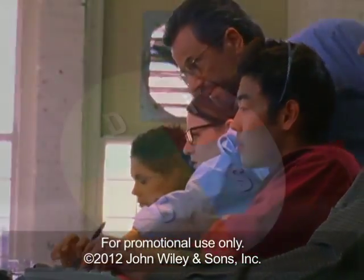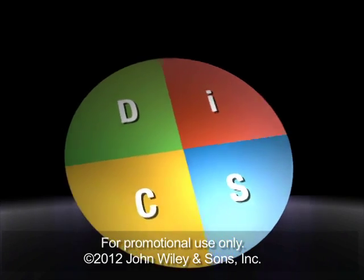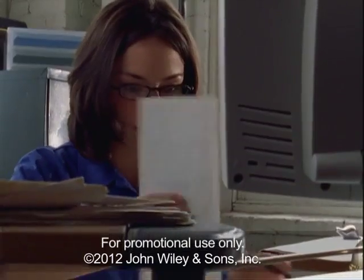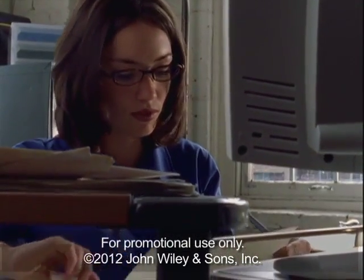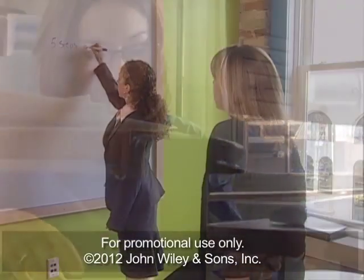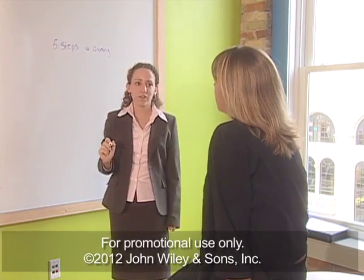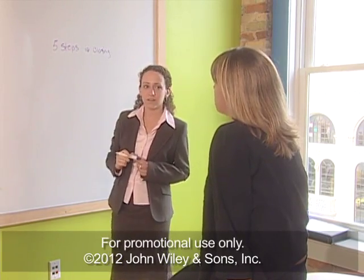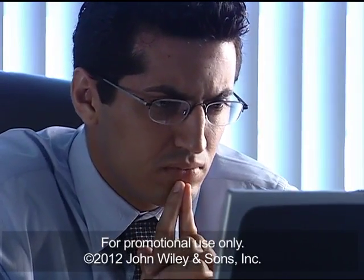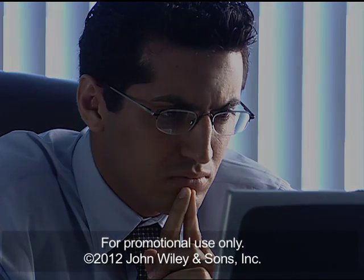And finally, some of the people you manage may lean toward the C or conscientiousness style. These people are analytical and care about accuracy. They can also come across as reserved and perhaps a bit skeptical. Those with the C style like having the time to do a quality job and enjoy situations where they can be the expert. They show self-control and prefer an orderly, business-like environment where people concentrate on logic rather than emotions.